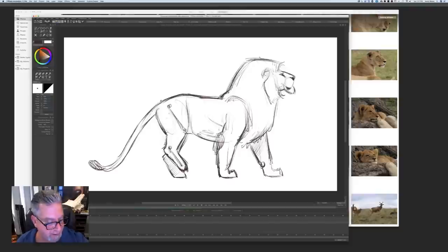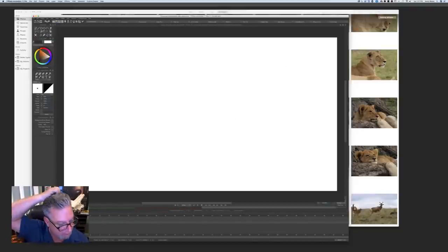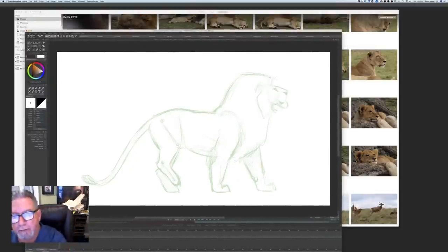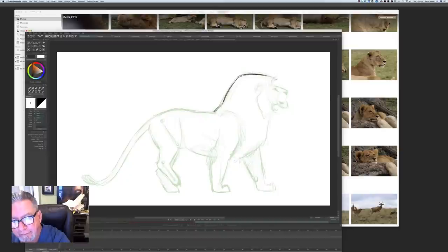Here's a cool cheat. Let's do another drawing. I'm going to turn on my light table so we can see the drawing behind. And we need to do the opposite drawing, the opposite key. So what I'm going to do is trace that silhouette. I'm going to just redraw it.